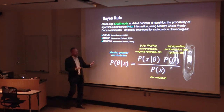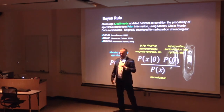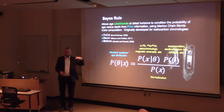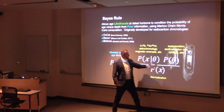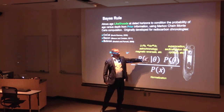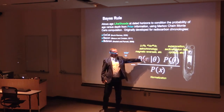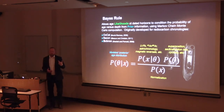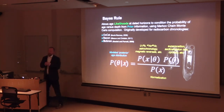Bayes' rule is formulated this way. It's all about conditional probabilities. We take our prior probability. This might, again, be something about sedimentation rate. It might be that gamma distribution. It might also be simply the fact that we know the rocks on the bottom are older than the rocks on the top, superposition. We can code that into Bayes' rule as a prior probability. Then we take that prior, we condition it with data, right? Data, conditional on the parameters of the model. We multiply those probabilities together, normalize them, and we get what we call the posterior, the output model. Our new estimate of the parameters, as a function of that data. That's just the general formulation of Bayes' rule.